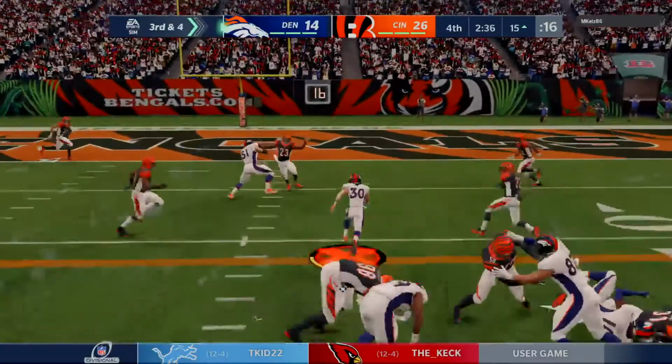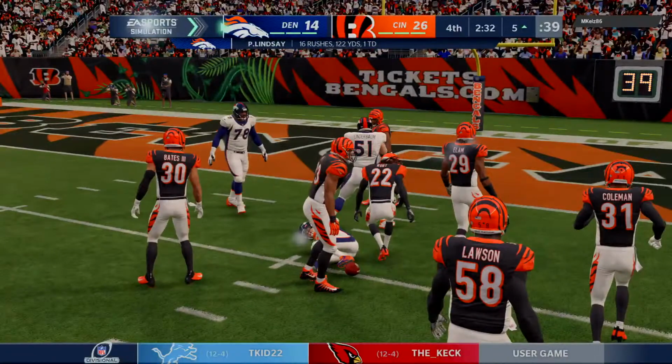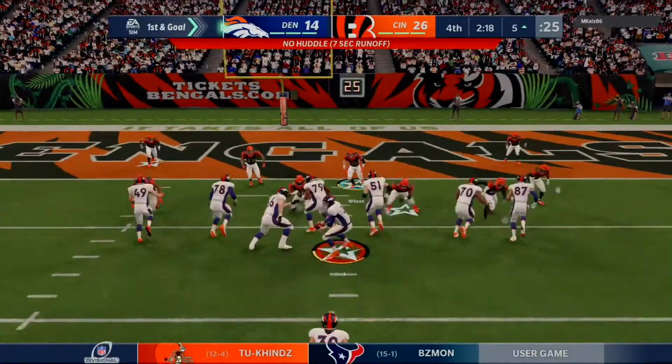They'll run here with Lindsey. And able to get him down, but he does reach the 5. They get the first. The decision to run on 3rd and medium winds up being a good one.